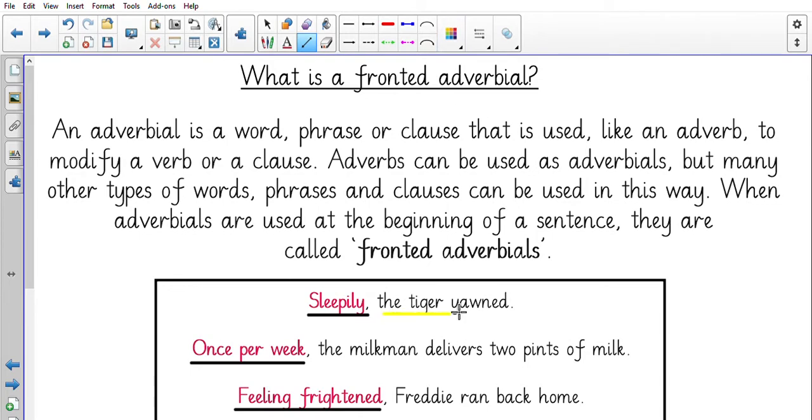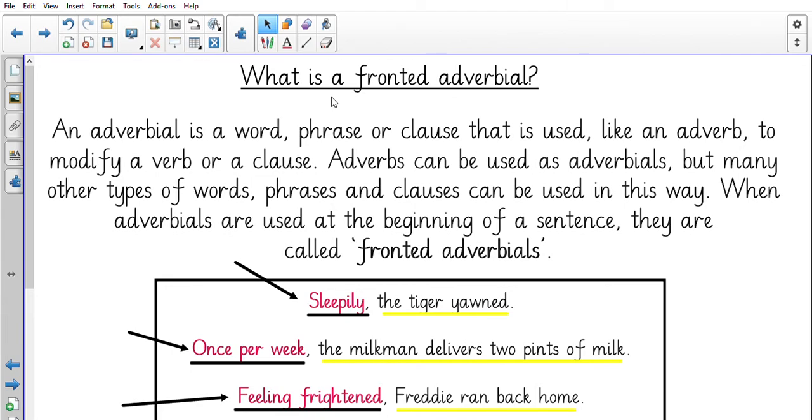these parts of the sentence are the main clause. They make sense on their own. The tiger yawned. The milkman delivers 2 pints of milk. Freddie ran back home. So the bits here, they are giving us extra detail. They're telling us extra information to show us how something is being done. So the milkman delivers 2 pints of milk, and it's given us the extra information: we know that's happening once per week. Freddie ran back home. We know that he's feeling frightened, so something must have happened.